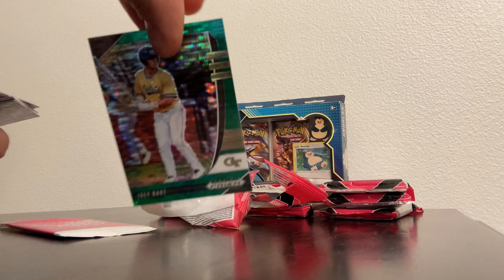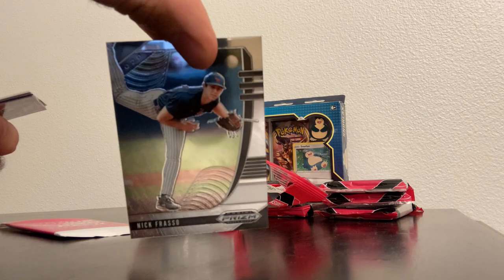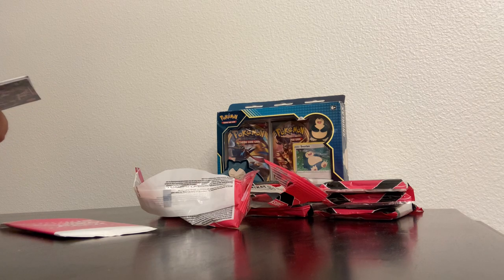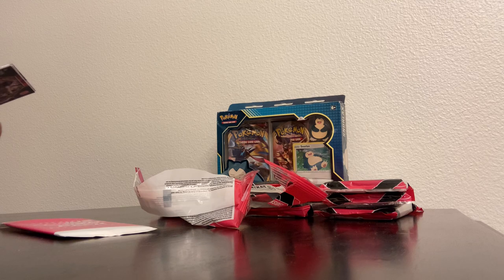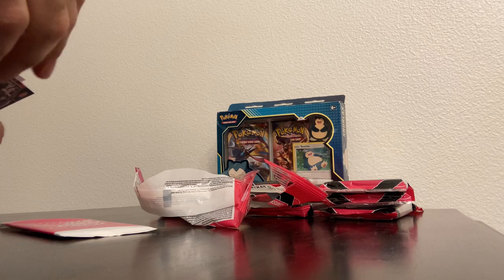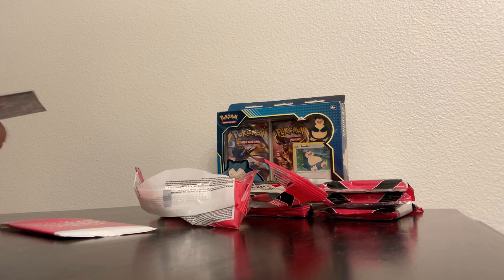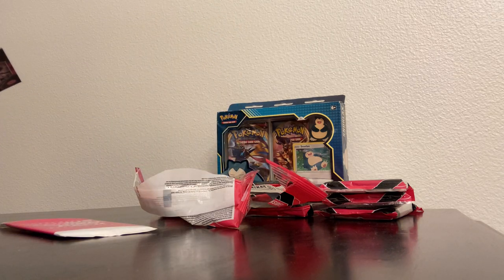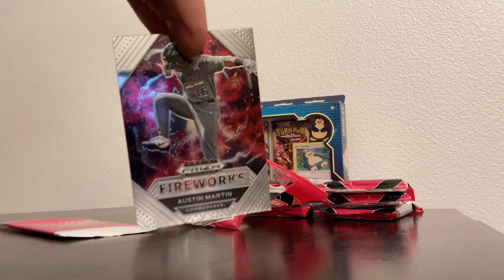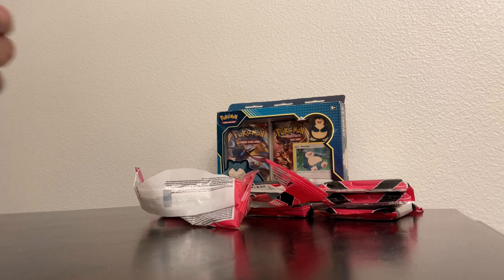Green Prism, Joey Bart. Nick Frazzo. Zach Britton. Thunderstruck, Alika Williams. Brandon Fott. And Fireworks, Austin Martin. All right, bonus pack time.